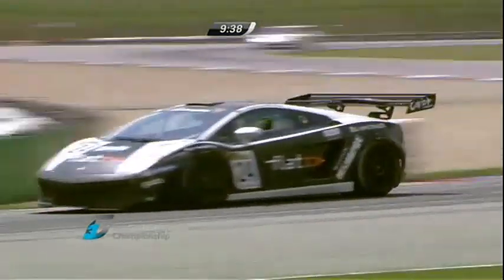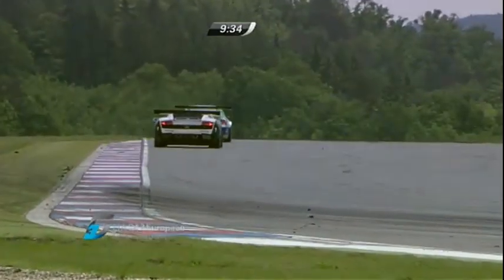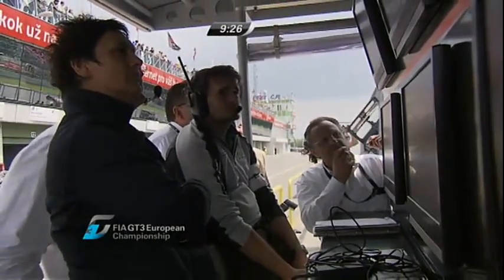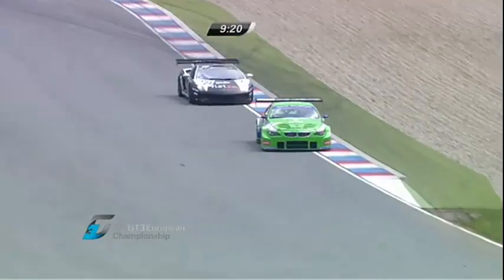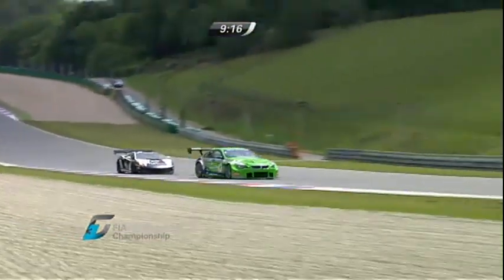But he needs to get past that BMW quickly. He can't afford to keep having small stabs and then falling back, small stabs and falling back, because that Corvette is catching up very quickly, and it's playing into the Corvette's hands. As they watch on from the pit wall, and there is the Lamborghini, and the green still ahead of him, and has actually just opened up a little bit more of an advantage as up to the chicane they come once again.